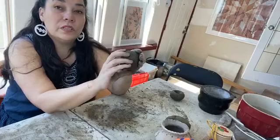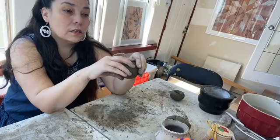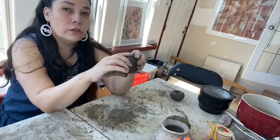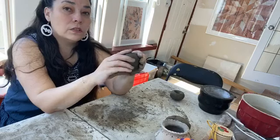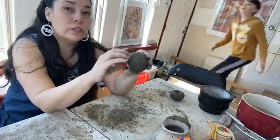Then you're going to spin your clay vessel clockwise in your hand, just a little bit, and give another squeeze. Turn, squeeze. Turn, squeeze. Turn, squeeze. Basically that's what you're doing, turning and squeezing.